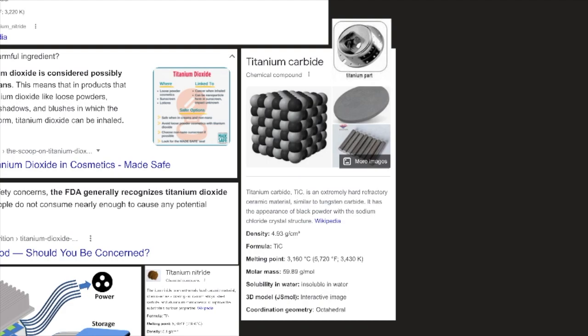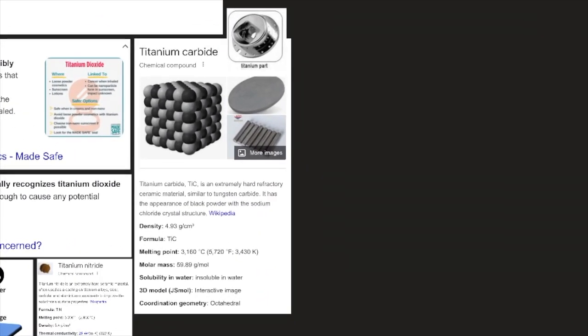Titanium carbide, TiC, is an extremely hard refractory ceramic material, similar to tungsten carbide, which consists of WC. It has the appearance of black powder with the sodium chloride crystal structure, so it's similar to sodium chloride, NaCl, because it's in a cubic form.